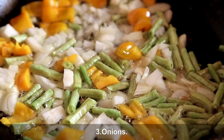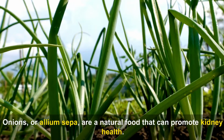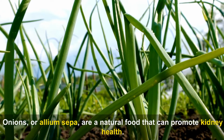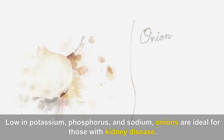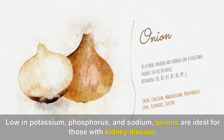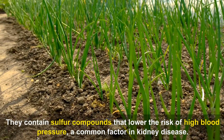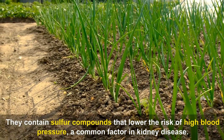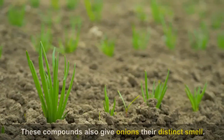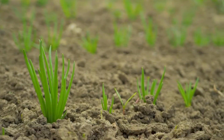3. Onions. Onions, or Allium cepa, are a natural food that can promote kidney health. Low in potassium, phosphorus, and sodium, onions are ideal for those with kidney disease. They contain sulfur compounds that lower the risk of high blood pressure, a common factor in kidney disease. These compounds also give onions their distinct smell.